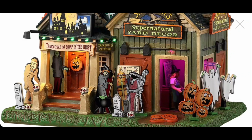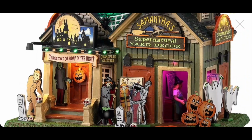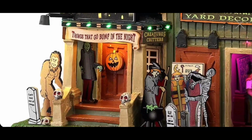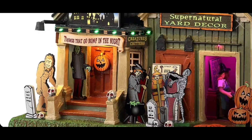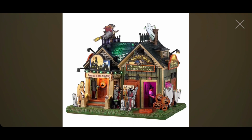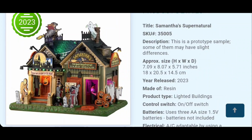We have a mummy. I guess he just stepped out of his sarcophagus. Witch stirring her potion. It looks like Nosferatu over here in this doorway. We have Bigfoot. We have some skull decorations. Up top, we have a ghost and a witch. I just really love this piece. I think it is just so unique and original. So kudos to Lemax for this piece. I just love it. Here's the description.